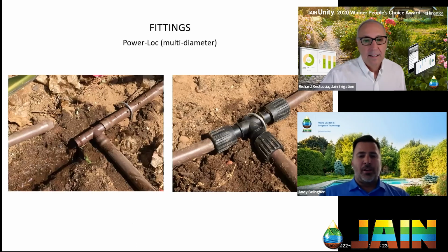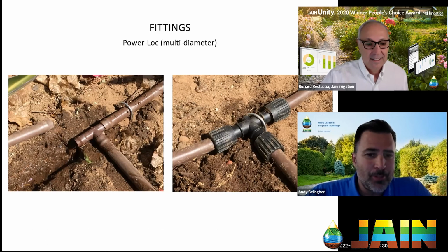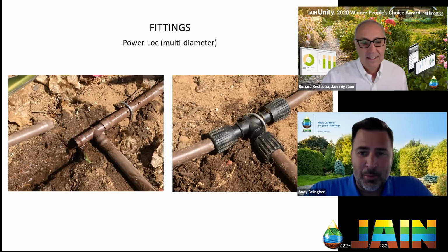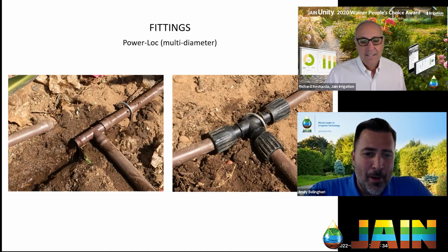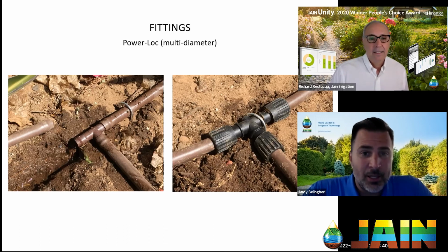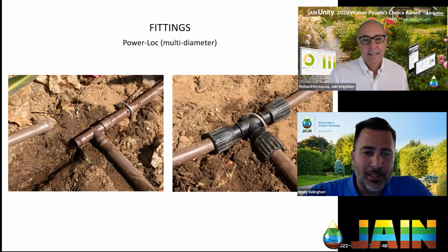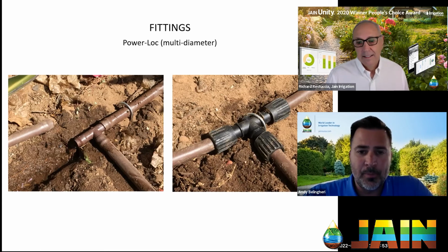So, I just wanted to kind of wrap up with this. This was my backyard. Insert fittings blew apart, replaced it with the Power-Loc. My Power-Loc fittings, they don't leak. They don't come apart. Compression fittings over time, they leak. Insert fittings over time, they'll blow apart, but the Power-Loc is the solution. New installation, never worry about again. Maintenance, quick and easy installation. It really is the way to go.